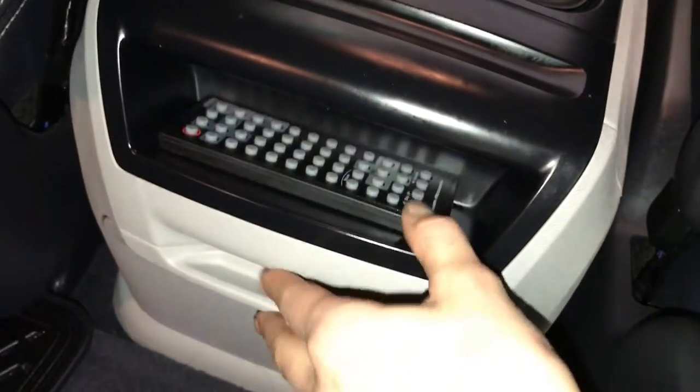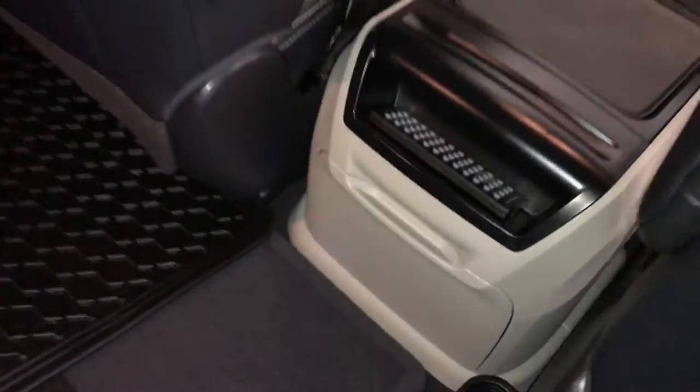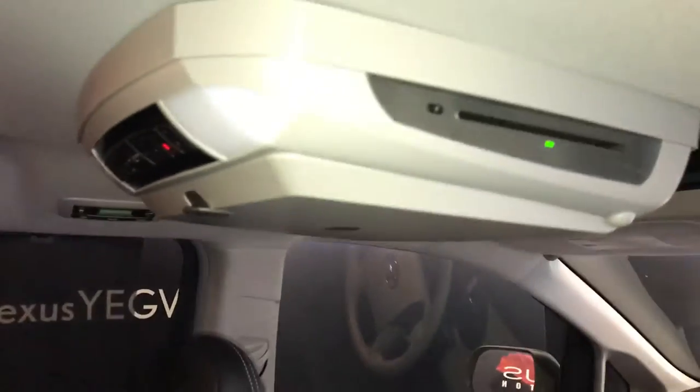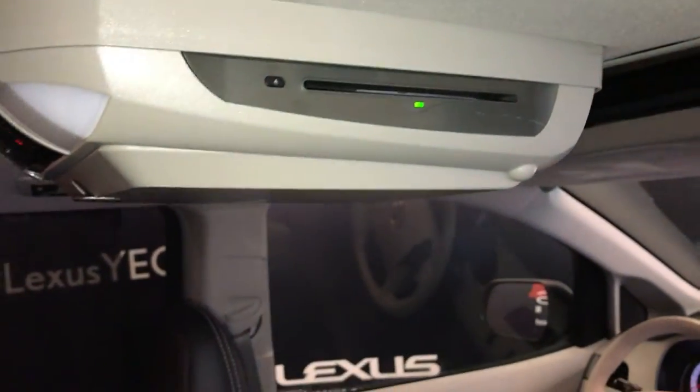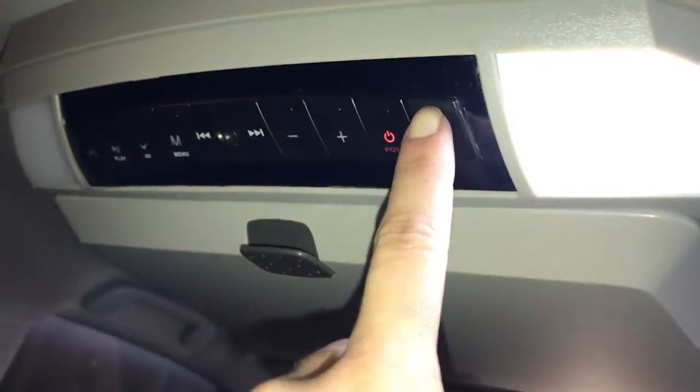Handles inside and above the doors, backseat pockets, hooks, little cubby hole. Remote for your entertainment system, fold-down cup holders. Overhead, you have your fold-down screen. On one side, you have your disc loader. On the other side, you have your SD slot, as well as a USB input. Overhead controls, lighting controls.